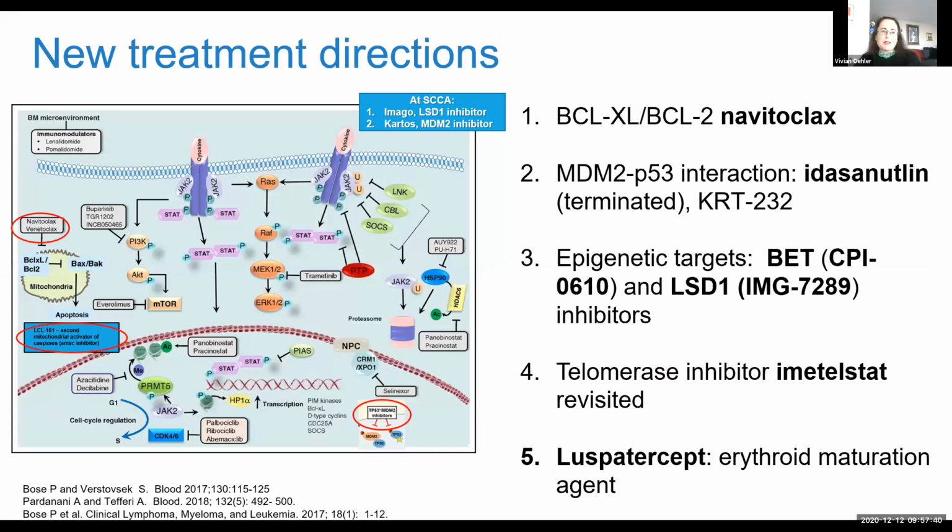In the last part of my talk here, I'm going to review some of the new treatment strategies, not all that were presented at ASH. What we saw at this meeting in those sessions were updates for the BCL-XL, BCL2 inhibitor navitoclax, and updates for the MDM2-p53 interaction inhibitor idasanutlin. I won't present these data, and the study has been terminated.